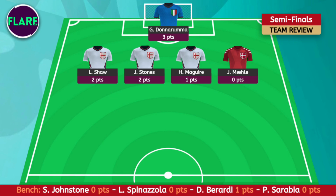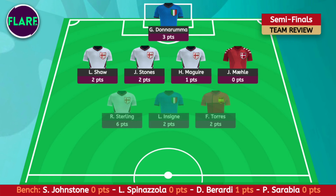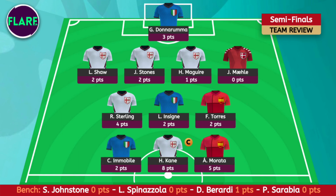And the fourth defender was Fank, who couldn't manage me any points in his match against England, which was a bit disappointing. Moving on to the midfielders, Raheem Sterling got me 4 points as he won an interesting penalty for England against Denmark. It could have gone either way, but he did get this extra 2 points for the pen. Insigne only managed 2 points as he blanked against Spain, and same with Ferran Torres. Ciro Immobile up top only managed 2 points as he couldn't get himself an attacking return against Spain.